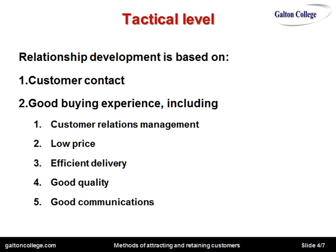So at that level, at the tactical level, this means that the chances are, with good buying experience and with good customer contact, the customer will be retained. That customer will come back for further purchases as and when necessary in the future. So the customer needs have been met effectively.